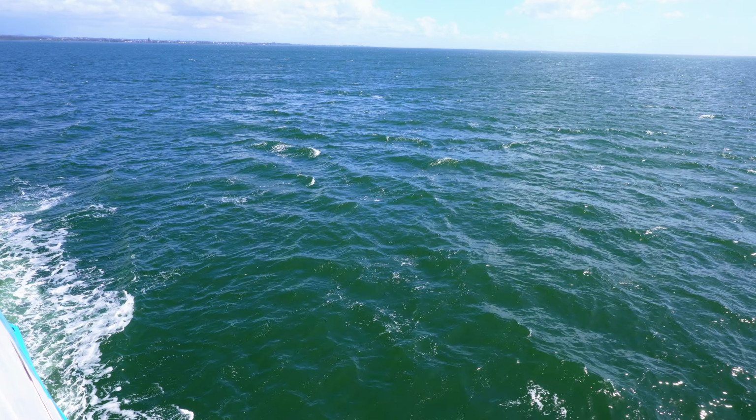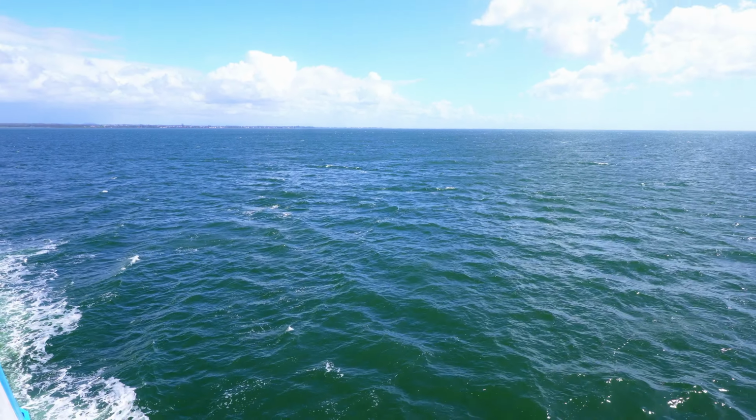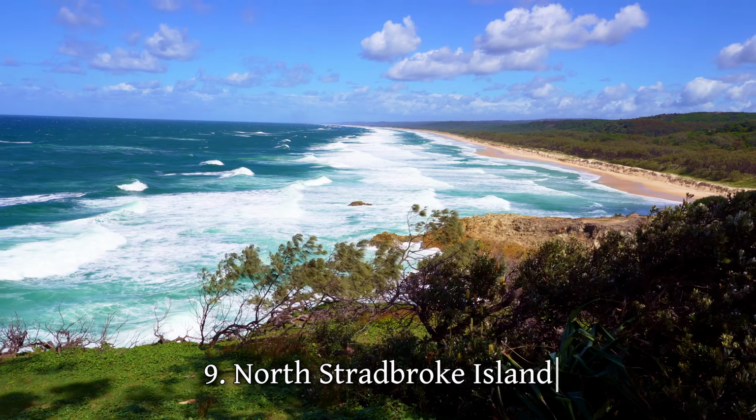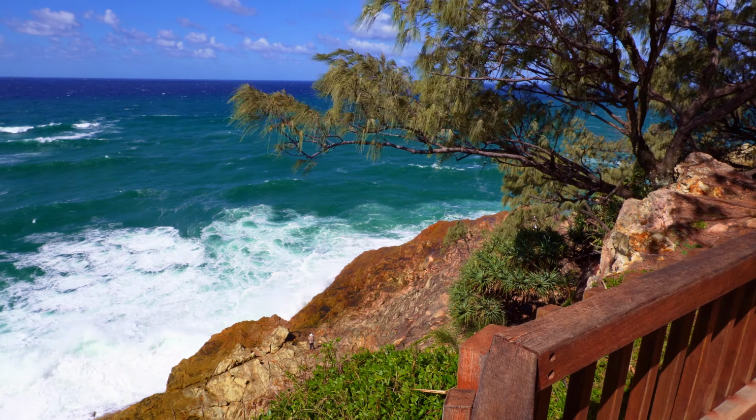But the next thing to do in Brisbane gets even crazier. Because at number 9, I'm taking you to the most beautiful place you will ever see, and that is North Stradbroke Island. Or you can just call it Straddy. Everything in Australia has a nickname for no reason. But if you're looking for a paradise, you just found it.